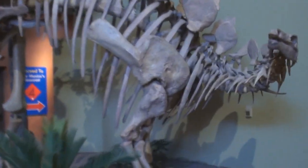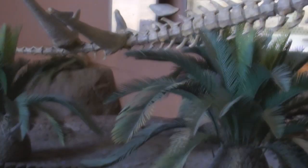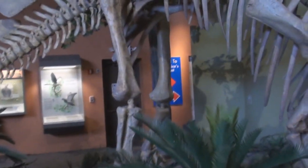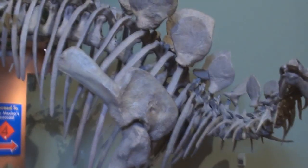Alright, let's procrastinate on the giants more. Here's the ever familiar, the ever popular Stegosaurus. Got the plates, got the spiked tail, also called a Thagomizer. If you don't know what that is, just type it into Google and you should get the Far Side cartoon that inspired it. A pretty hefty dinosaur.